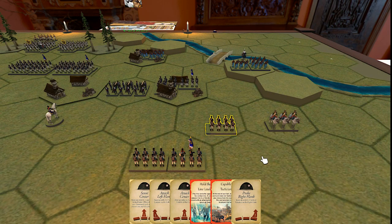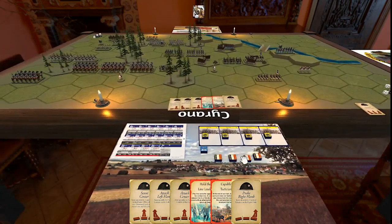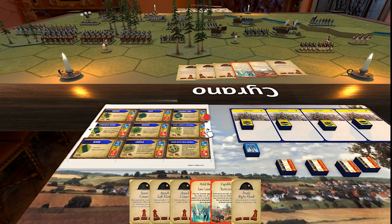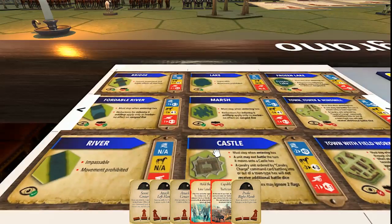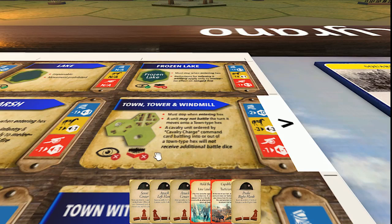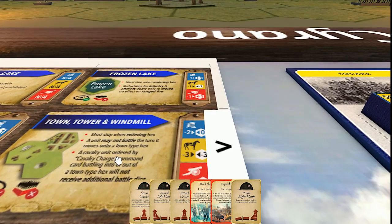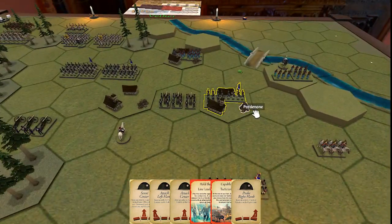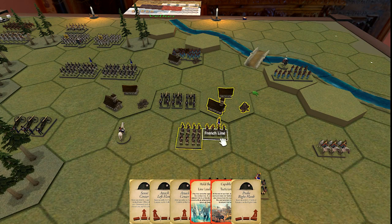Cavalry... No. Does not say that. Really? The text is, must stop when entering Hex. A unit may not battle when it moves into a town-type Hex. Cavalry unit ordered by cavalry charge card battling in to or out of the town will not receive additional battle dice. Can't form square. Blocks no line of sight. 2 in, nothing out. Well, so be it. Get out. I must go.